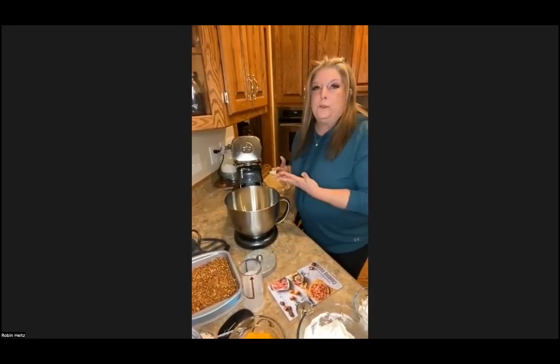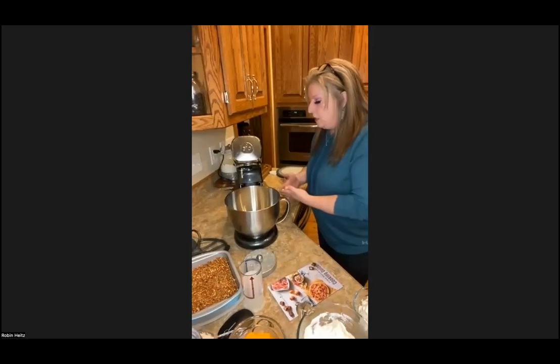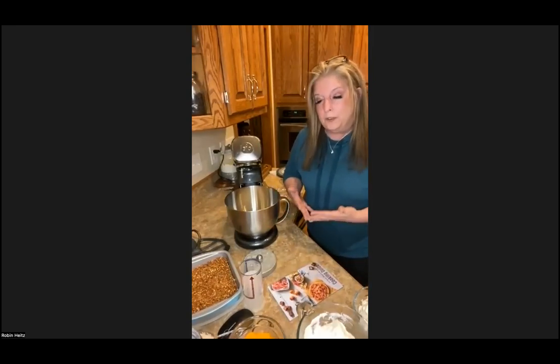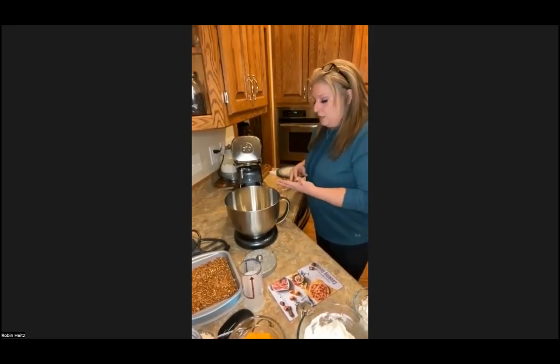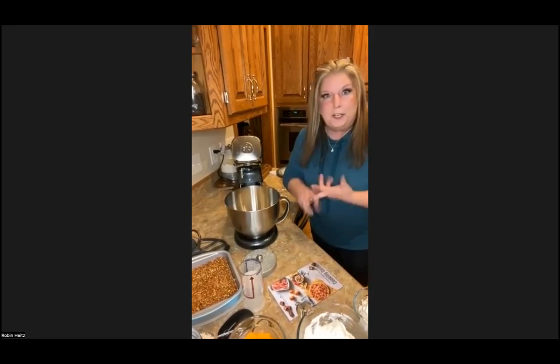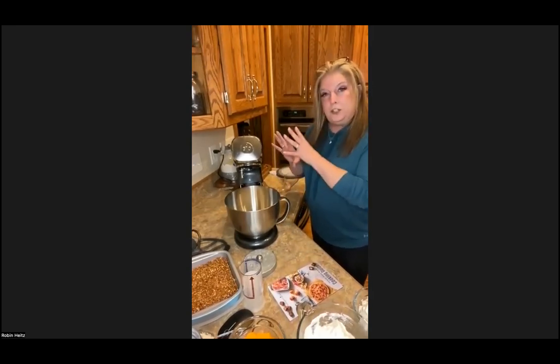This is where, if you are not a baker, this is for you. If you have cookies that go flat, this is for you. If you want to become a baker, this is for you, because you do not have to think about what setting to put it on, because it does all the thinking for you. You can do much more than just bake with this. You can do your meatloaf in it. You can do shredded chicken in it, which I'm going to be showing on the first. You can do all different kinds of things in it besides just bake.